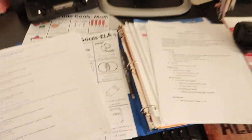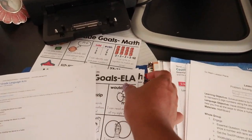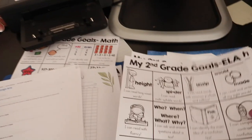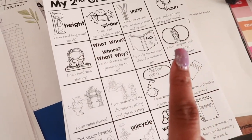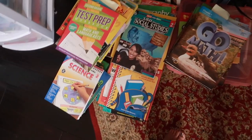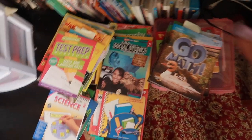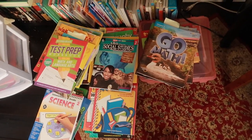So I'm going through the workbooks I have now. So one of the things I purchased, Teachers Pay Teachers is a great resource. So I was able to get second grade goals. This is before anything changed as far as ELA and math. Let me back up for a second. I already purchased all this stuff before I figured, oh, I can't do it, because this was all going to be supplemental. Now that's not the case. This is going to be what we're going to be using primary.